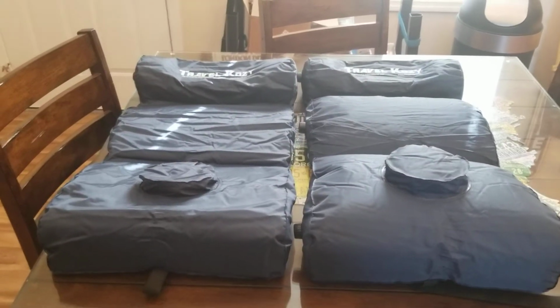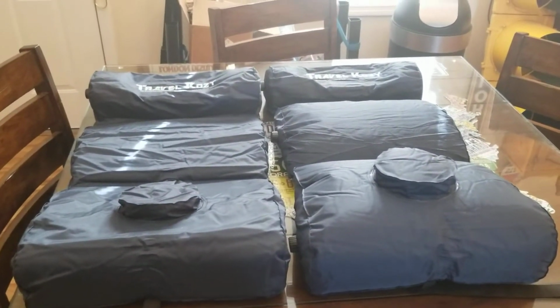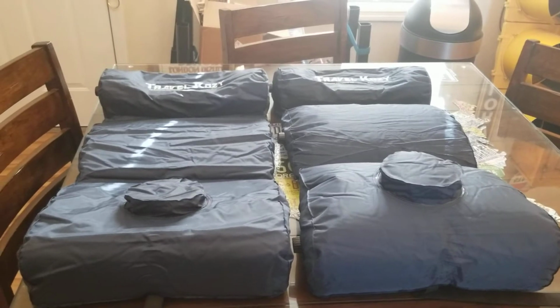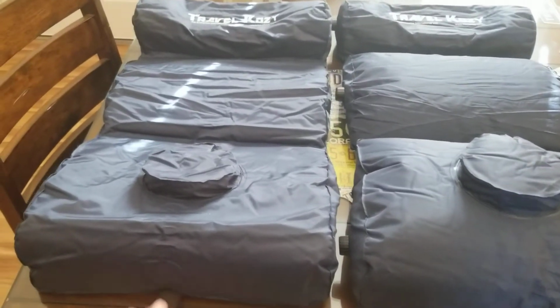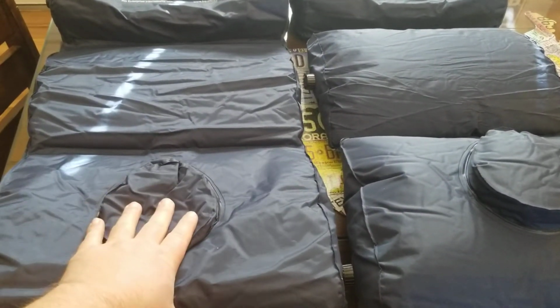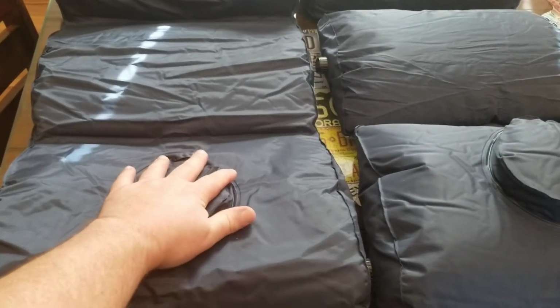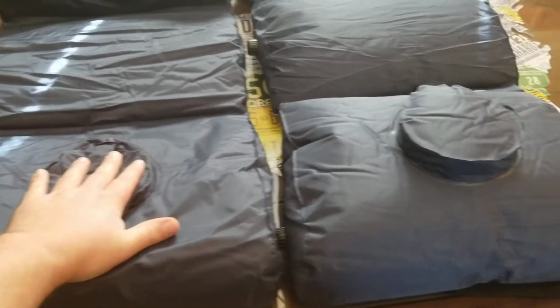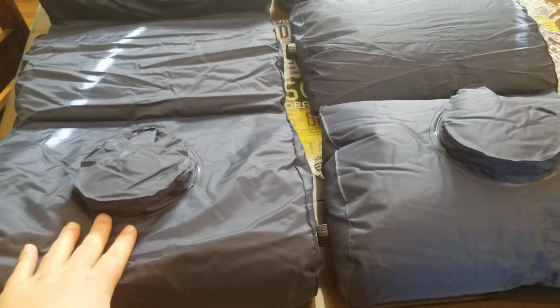All right, guys, I have the 1-piece on this side and the 3-piece on this side, and you can see that I have them inflated to different amounts. You can definitely see right in here on this bottom cushion that if you didn't want this extra lumbar support and you didn't want that sticking out as far, or if you wanted extra support, you can inflate it more. So it's pretty much just whatever you want.